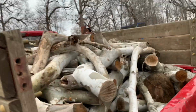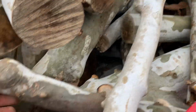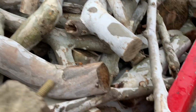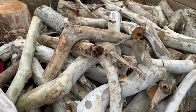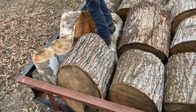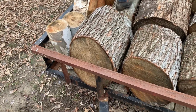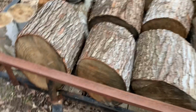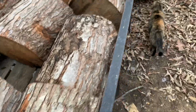This is limb wood on the top. Carter threw that on, but mainly down here is actually rounds of sycamore, like that. Yep, there's some right there. Real distinct at the top of that sycamore is real pretty wood. Maple, that's some heavy maple. Good splitting stuff though.